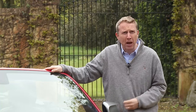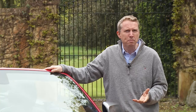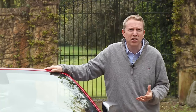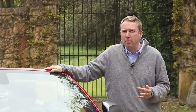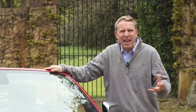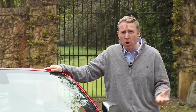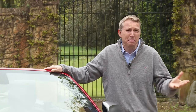More pertinent, perhaps, is the fact that 2 Series convertible money would buy you a Volkswagen Golf Cabriolet or a Vauxhall Cascada with slightly more rear seat space. Typical BMW buyers, though, probably won't be tempted by the stodgier looks, higher running costs, and vaguer handling that they'd get from these two cars. Otherwise, there aren't too many credible alternative choices that you could really make.